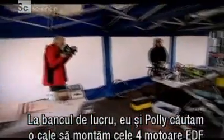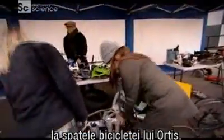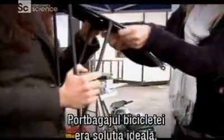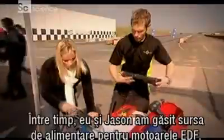On the workbench, Polly and I were looking for a way to mount the 4 EDF engines onto the back of Otis's bike. Oh, it's got a base on as well. A bike rack was the best solution, but for extra rigidity and stability, we decided to beef it up with a bracket to attach the engines to.